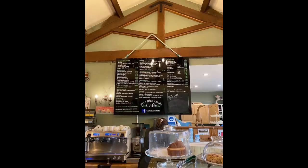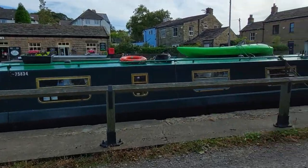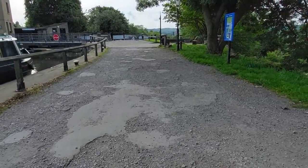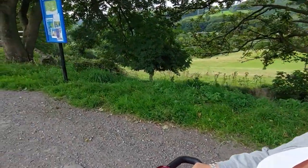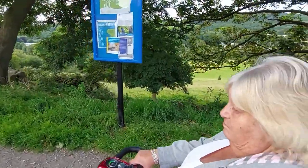Over there's a very, very nice cafe where you can get various drinks and food. It's a popular place with cyclists, is this, and people just walking along the canal. And the information board there.